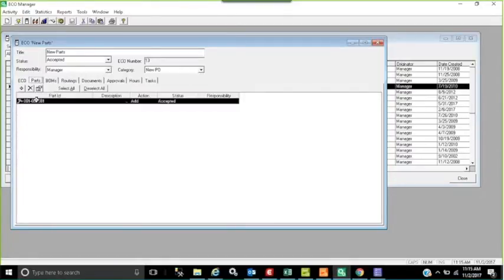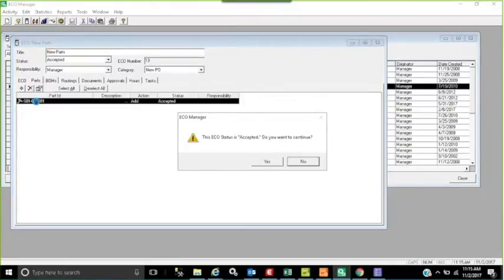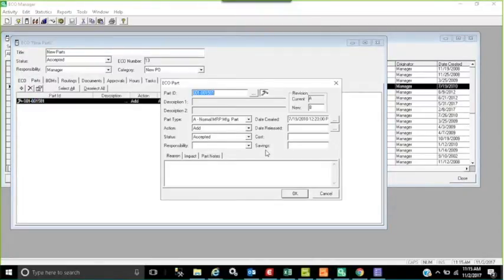Here you see the parts that are affected, and for each of the parts on the ECO, you'll be able to see the current revision of that item and the new rev that will be affected if this ECO is approved and released for production.